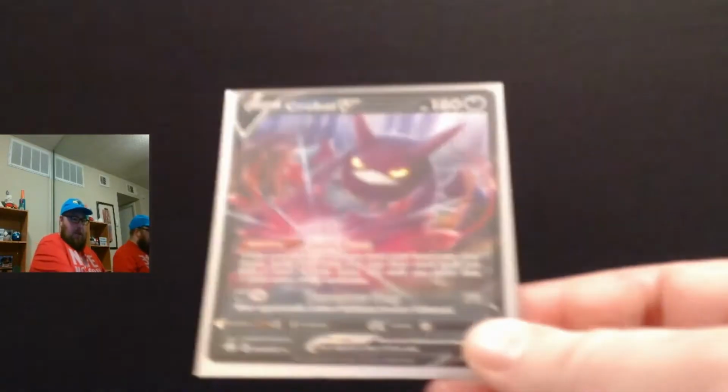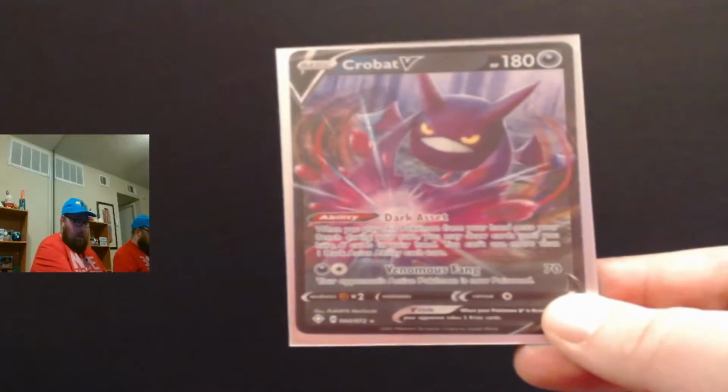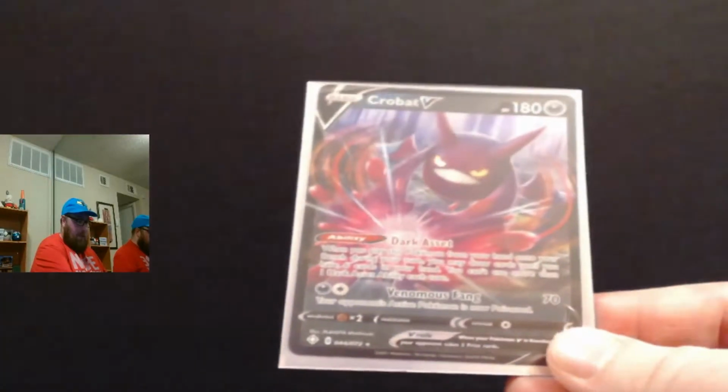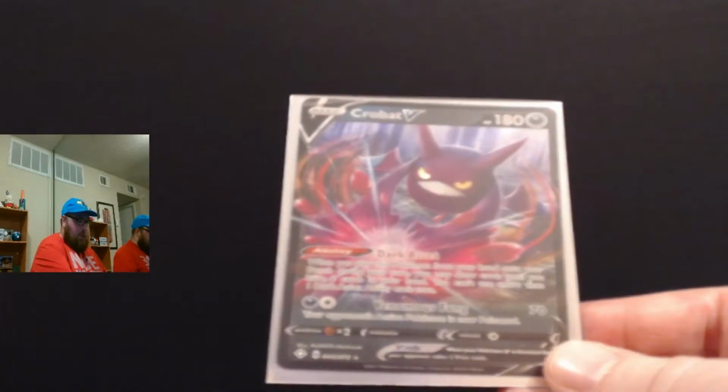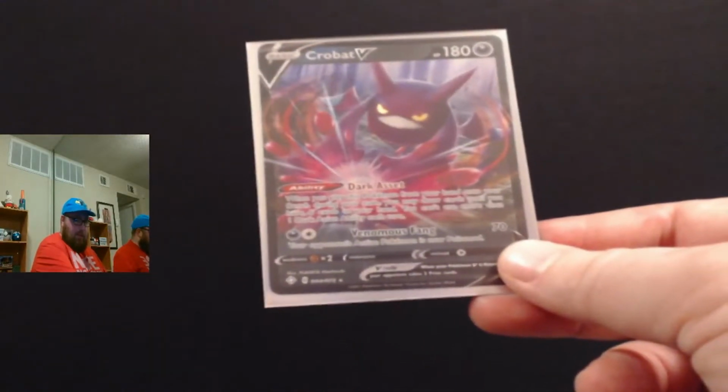I also found this Crobat V, and for those that know, Crobat V is actually a pretty competitively viable card. It's essentially the old school Shaymin EX. When you play it down, you get to draw up to 6 cards. So that was a pretty cool find.